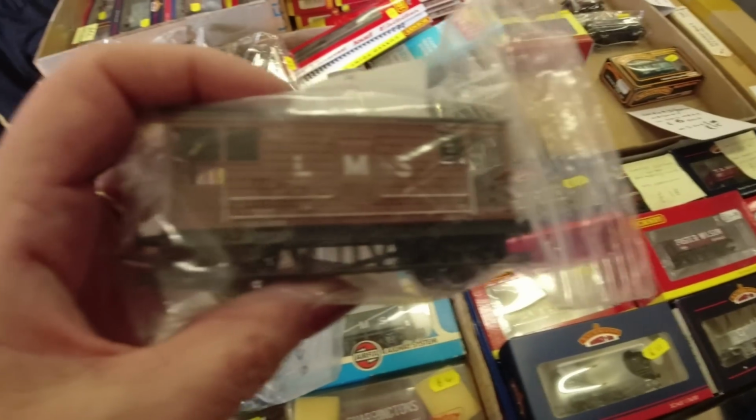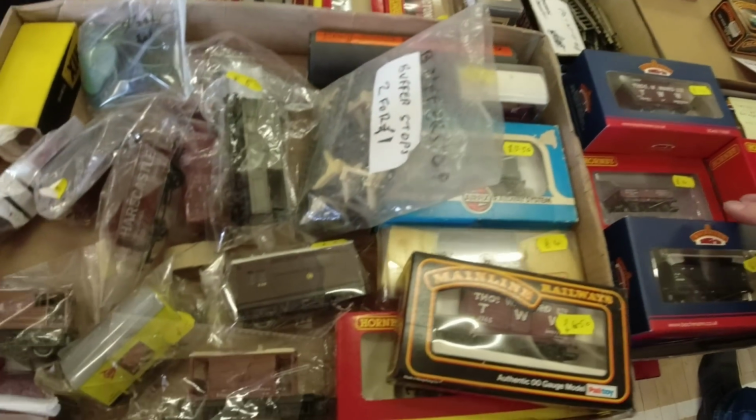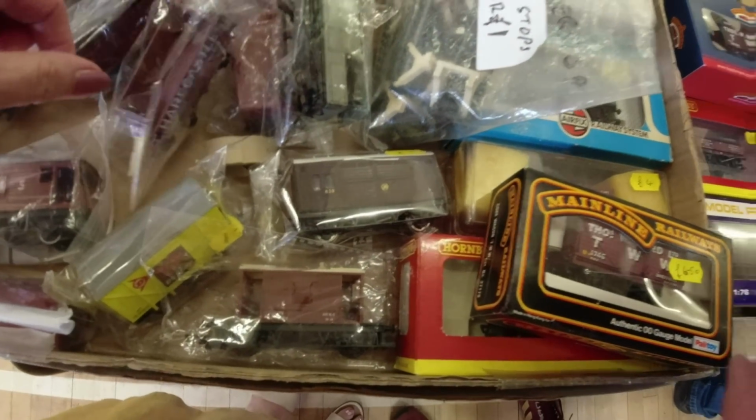Good. What are you after next? Anything you want to be? A little brake. LMS brake van, yeah. Quite a few brake vans, actually. Another cattle wagon for 11 quid.